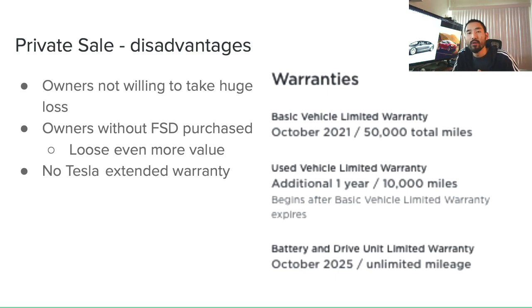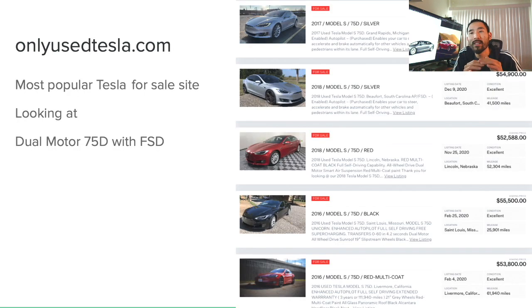So if there are issues like a rattling sound or something loose in the car that the last owner didn't really care about, but it's bothering you, you would have to come out of pocket to fix that. If you are under this basic warranty, Tesla will be able to fix it. Or if you have broken door handles, or MCU, some of the more common failures on these Teslas, you would be able to get them fixed by Tesla if you had a warranty. And you don't get an extended warranty with the private sale, only when you buy through Tesla. So let's take a look at some examples here.